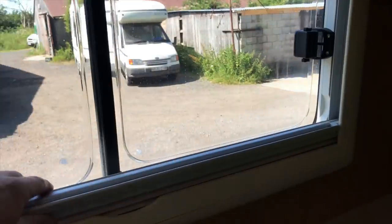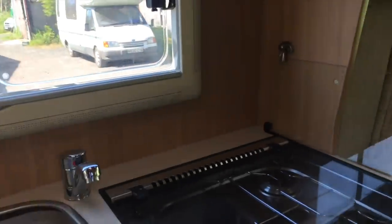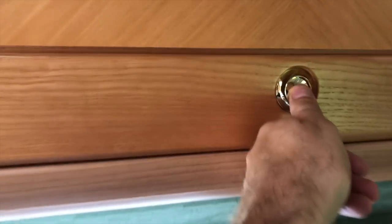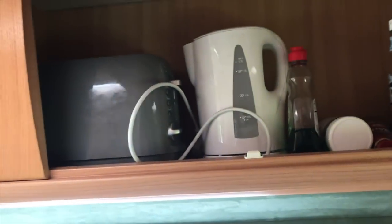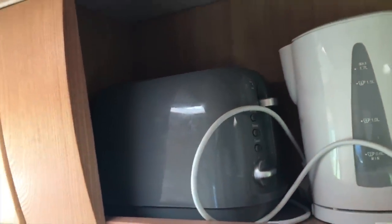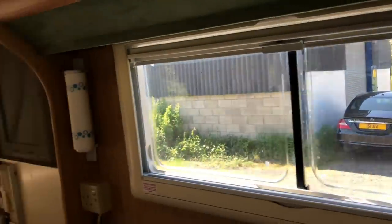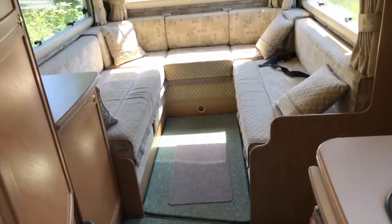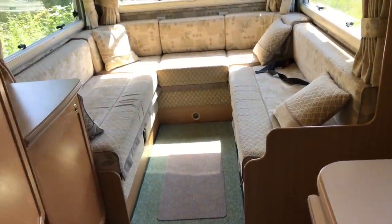Again, total blackout blinds to every window. Nice storage area and some cups left by the last owner above the kitchen area. We've even got the toaster and kettle left. So that's me just about finished now. I think I've shown you most of the bits and bobs.